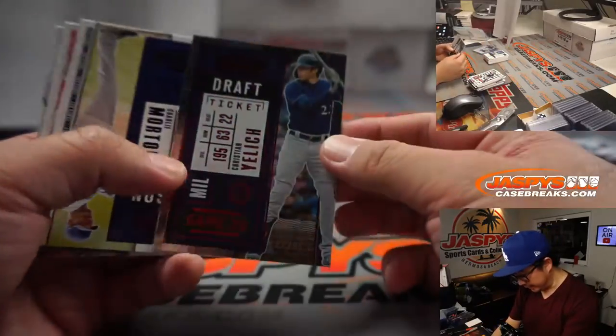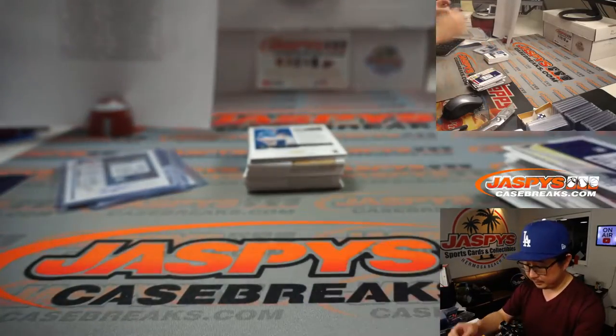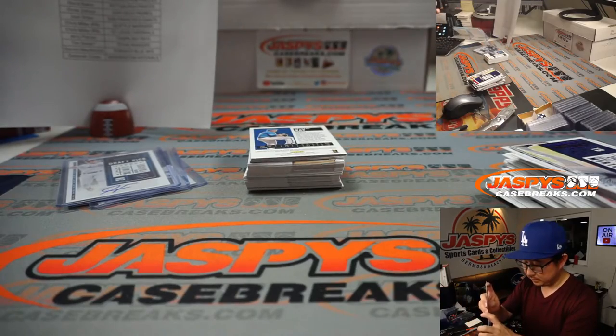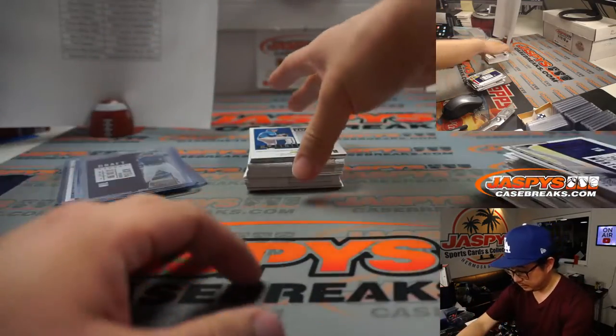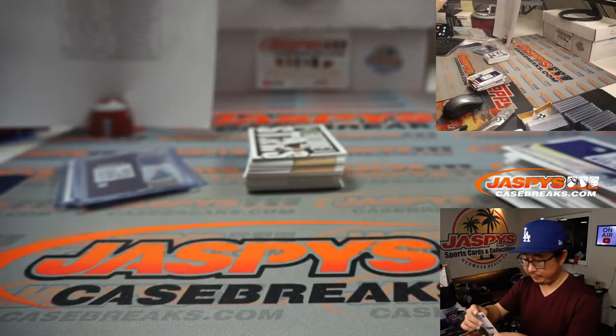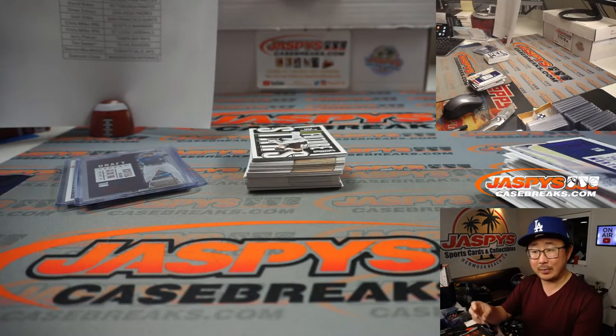We got Christian Yelich, 22/99. And Anthony K for the Blue Jays, 43 out of 99. Draft ticket autograph for Toronto, Darren McKenzie.